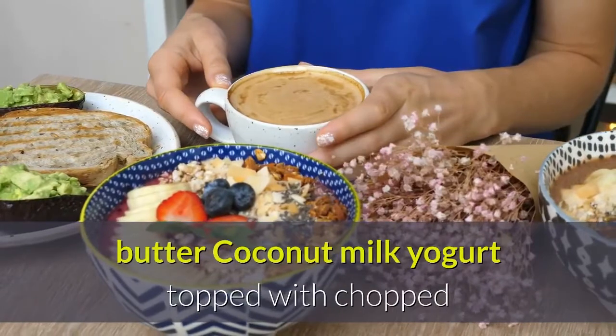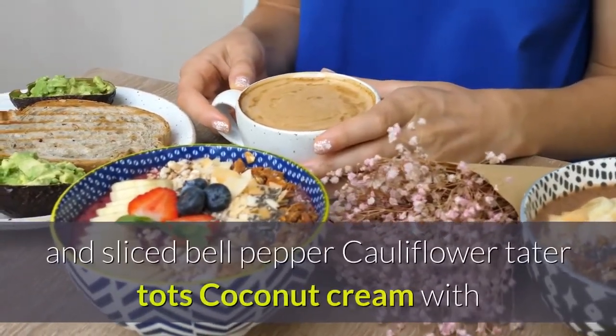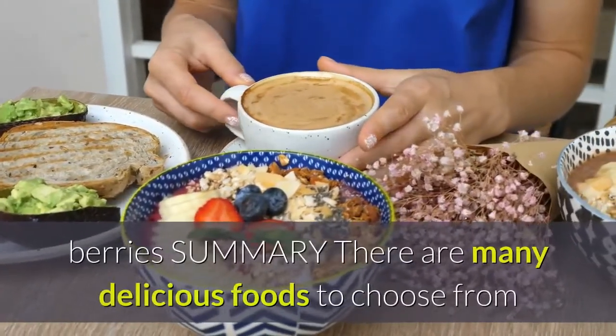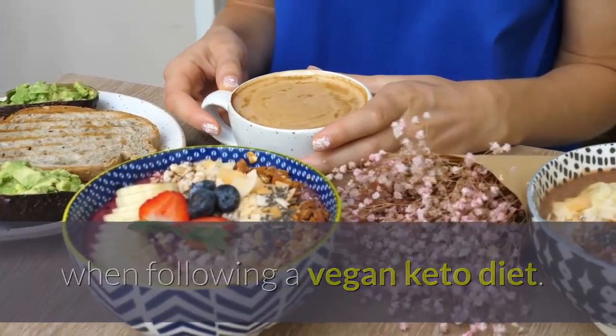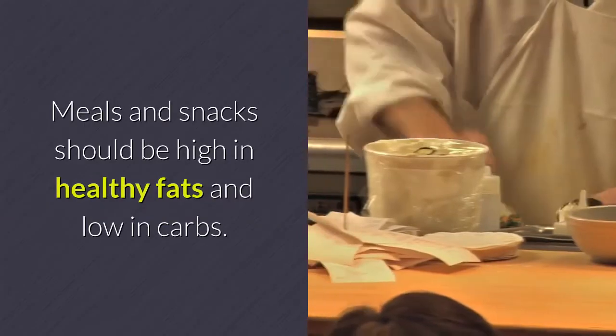Coconut milk yogurt topped with chopped almonds. Olives stuffed with vegan cheese. Guacamole and sliced bell pepper. Cauliflower tater tots. Coconut cream with berries. Summary: there are many delicious foods to choose from when following a vegan keto diet. Meals and snacks should be high in healthy fats and low in carbs.